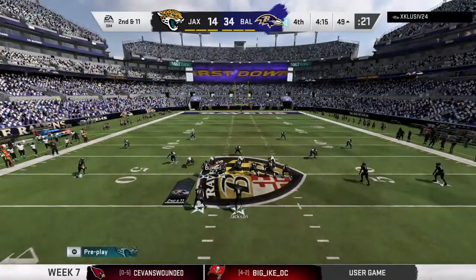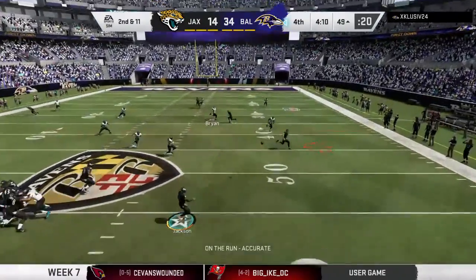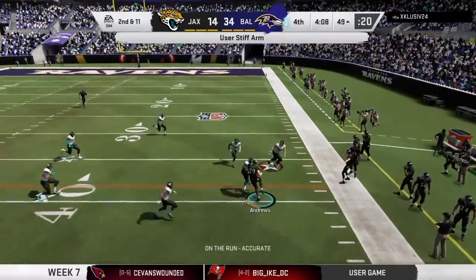After the sack, here's 2nd and 11. Now Jackson. Eluding the pressure right. He's got his man. It's Andrews.